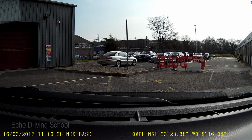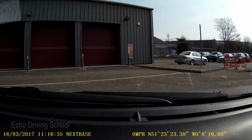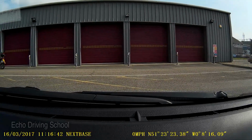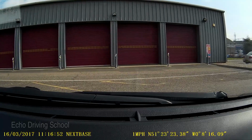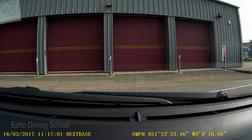So the test center was fairly empty at the time of her reverse into a bay. So she is looking around her to make sure there's no pedestrian or any examiners coming out, waiting, and she's looking around. And at this point, she realizes that it's not going to go inside the bay, so obviously decides to shunt forward and then put it back into reverse. And she does manage to get inside the actual bay.